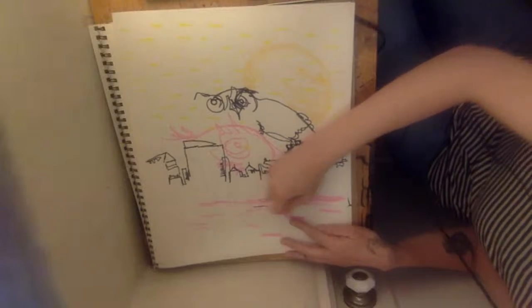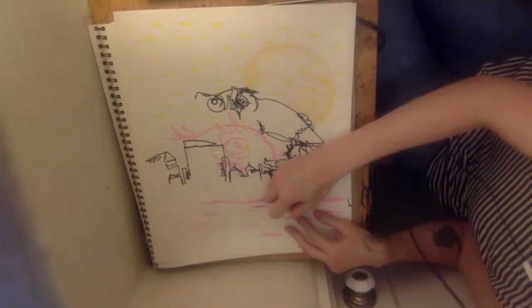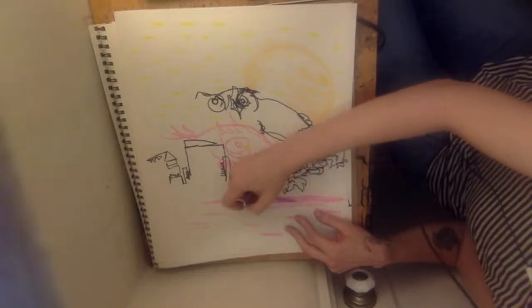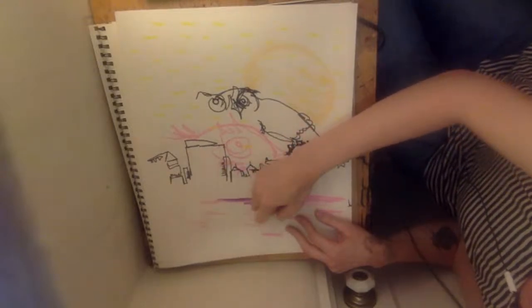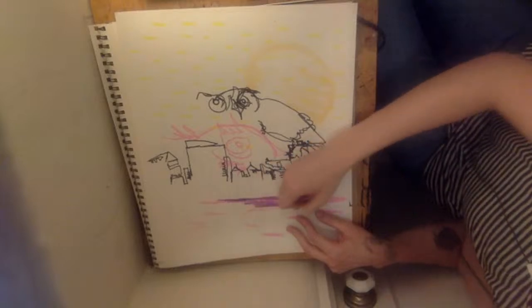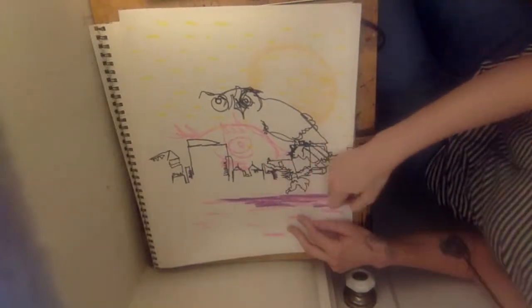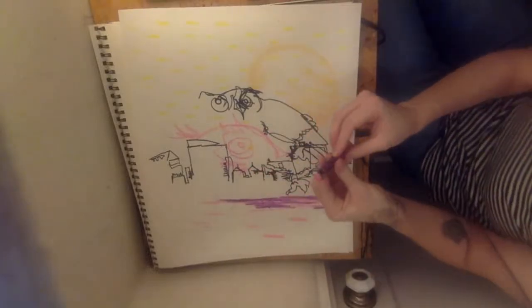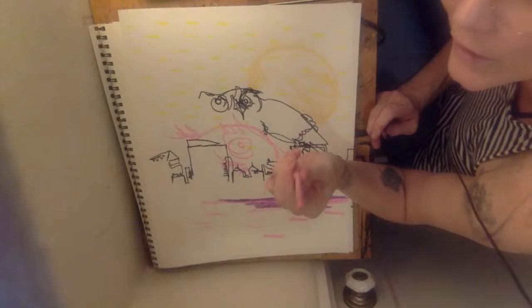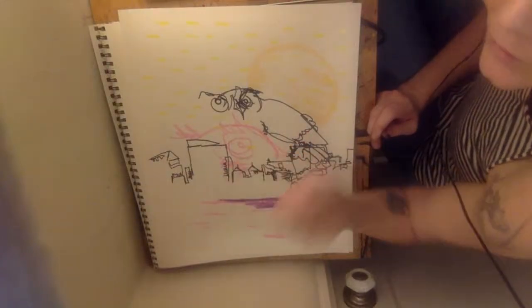So earlier, Nick said blending was nice. Now, one of the keys with blending crayon is really building up a really waxy surface. So you go back and forth between a lighter color and a darker color. And I like to use the lighter color for blending.